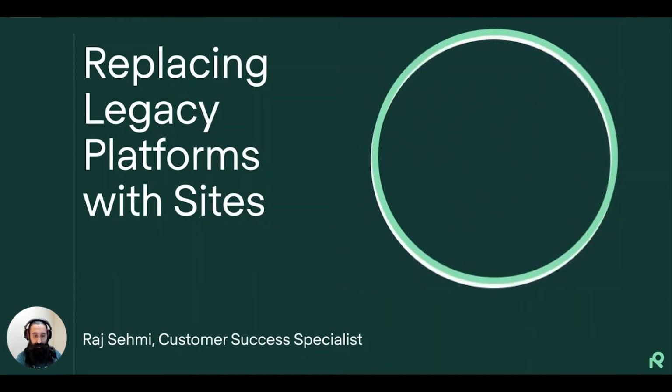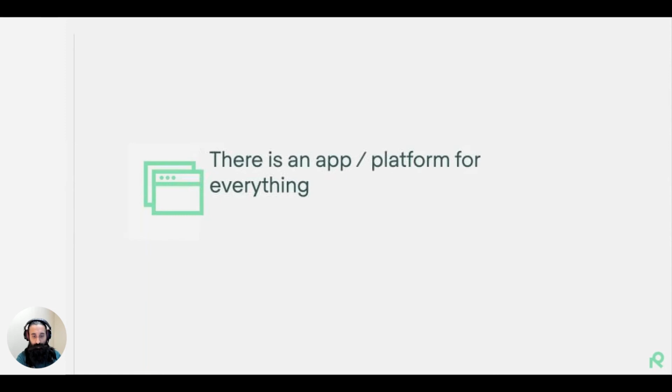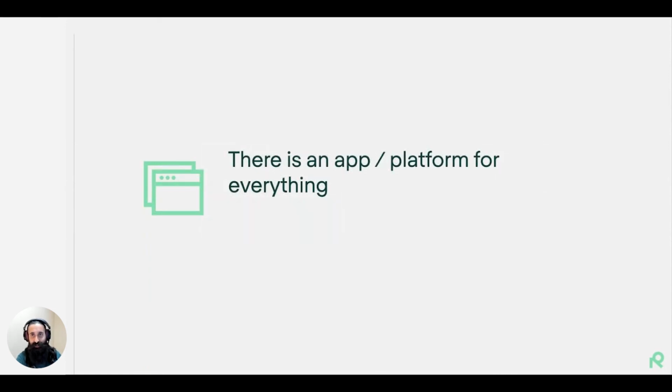All right, next, I'm going to talk a little bit about replacing legacy platforms with Refined sites. So when thinking about IT tools and services, there are numerous applications and platforms available for organizations to make use of for diverse purposes. A lot of these applications are built to be highly specialized and built for fulfilling a particular need. This definitely has its benefits, since it's understandably difficult to find one-size-fits-all apps for different diverse needs.